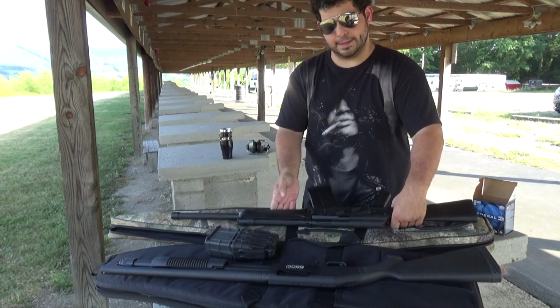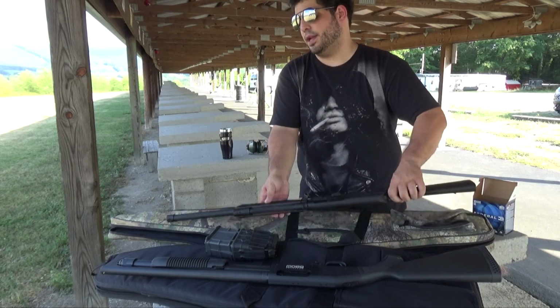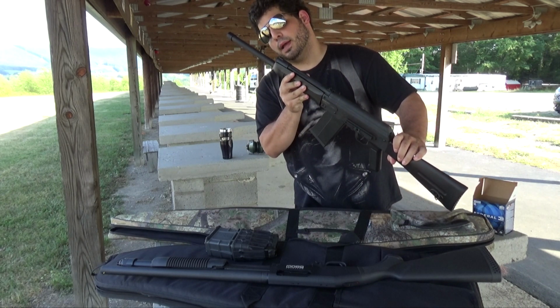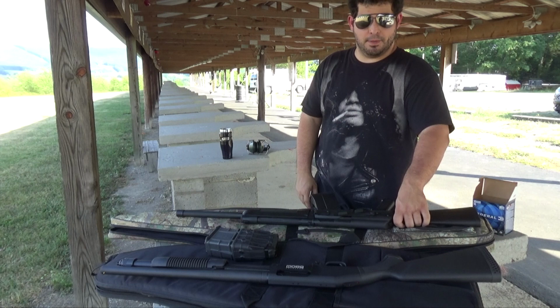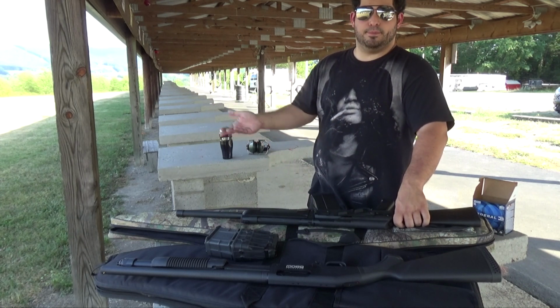However, like I said, semi-automatic shotguns have a hard time feeding low-powered ammunition. Right now it is on the highest setting. Let me check really quick. Yes, it is on the highest setting. We only really had one hang-up when we were shooting bird shots, so it might just be that the gun needs to be broken in, or it could be just the design.